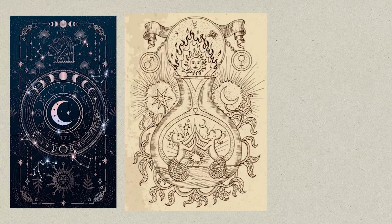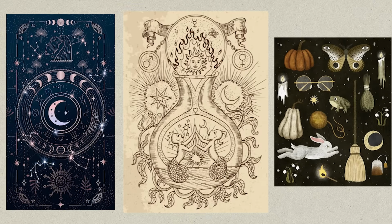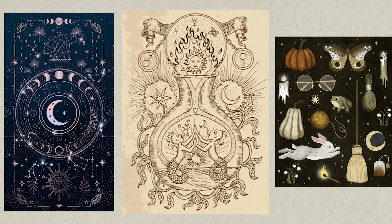To bring your witchy cottage together, you of course need some artwork on display. And my top choices for this style are celestial art, esoteric themes, and nature inspired. I think that these really help to create a coherent scheme and make the magical themes evident.